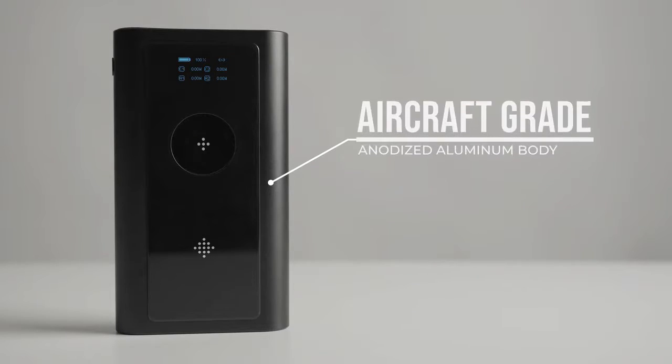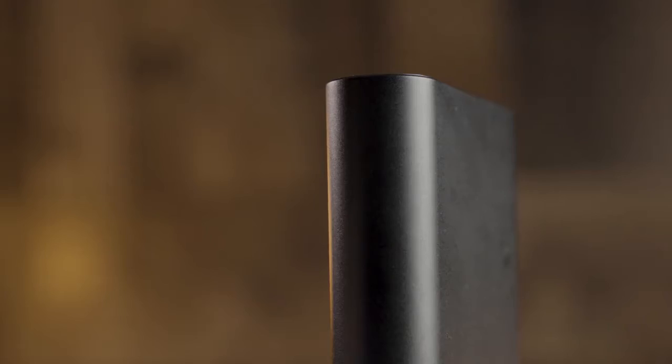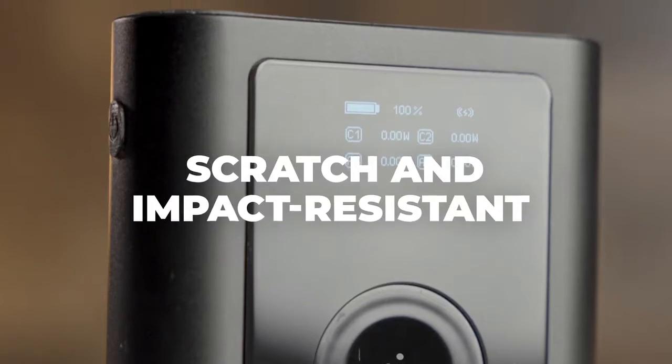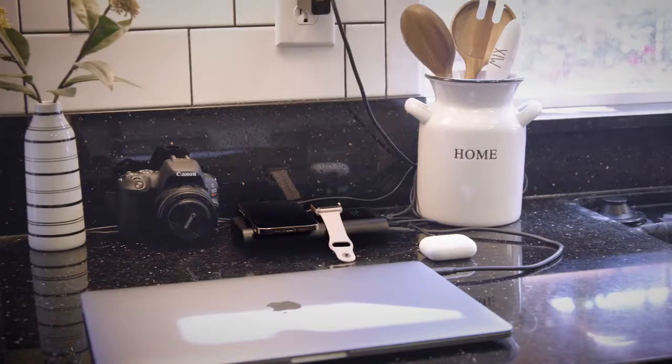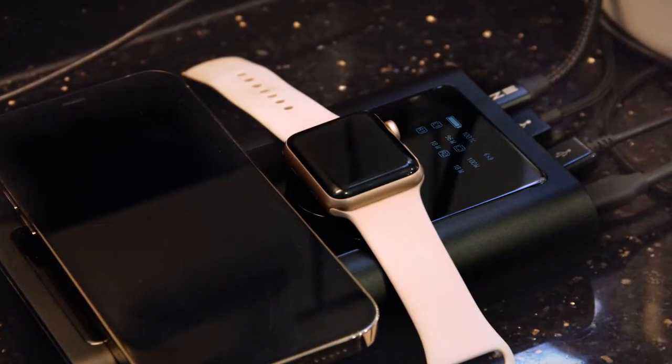Bold's aircraft-grade anodized aluminum body has excellent heat dissipation properties that help regulate battery temperature. Bold is built to last with scratch and impact-resistant tempered glass. Make charging smarter and use Bold as a hub. Pass-through charging enables you to charge 5 devices while charging Bold.